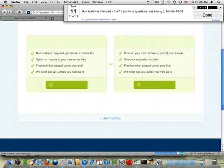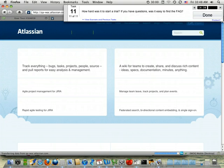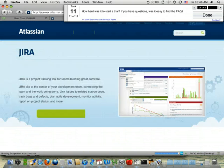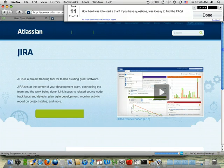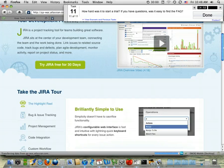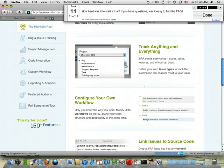Go back to the product page. I'm just gonna see if there's anything that I didn't get a chance to look at that I was interested in. But what I also like up here is there's that What's New, so you see new features. I'm just gonna skip that right there. Skip back to the JIRA. And it looks like you guys have kind of a whole, let's see here. And right here, things like watching, I'd probably go back before I hit the trial button, watch this video, go through here, and look at the features right here.